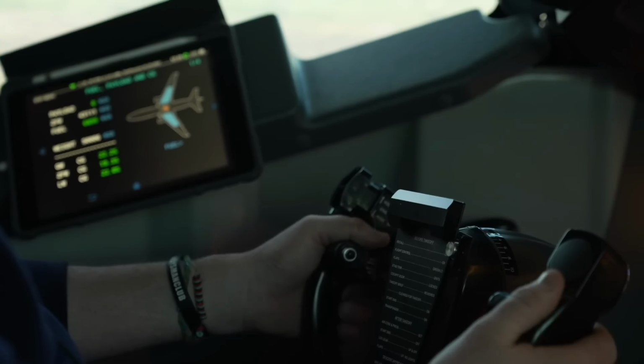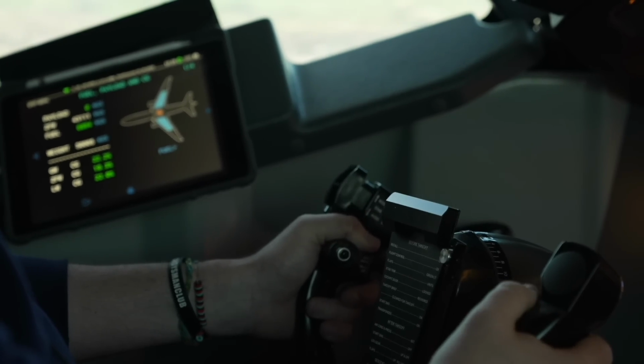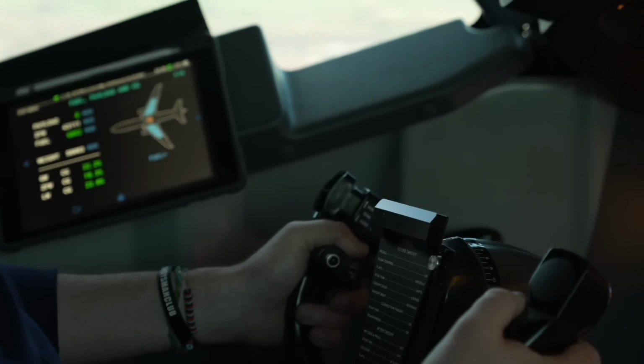Right, so I've got a red flashing thing, it's gone off now. That's all right. Has the audible sound gone off? There's no sound on. Okay, that's good. So am I flying now? You're flying the aircraft now.